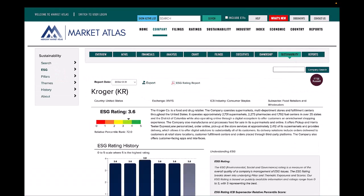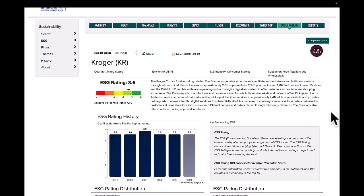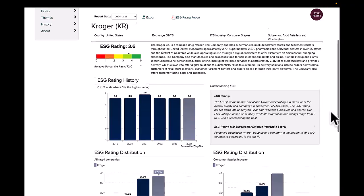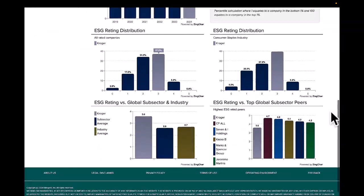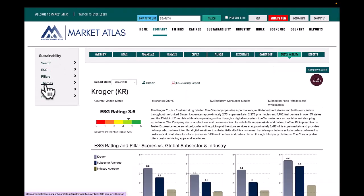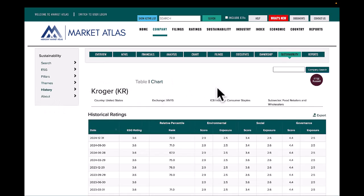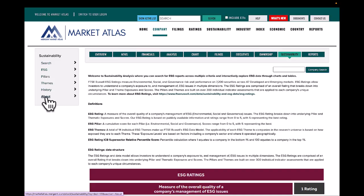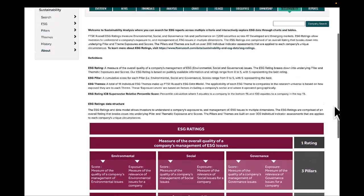The sustainability tab looks at the environmental, social, and governance risk for a company. This is done by FTSE Russell. They're an outside analyst that looks at Kroger's sustainability or ESG rating, and then provides the information here. And you can click through here, looking at pillars, themes, history, and then just about. Under about, you can see what the different ratings mean and look at some of the definitions.